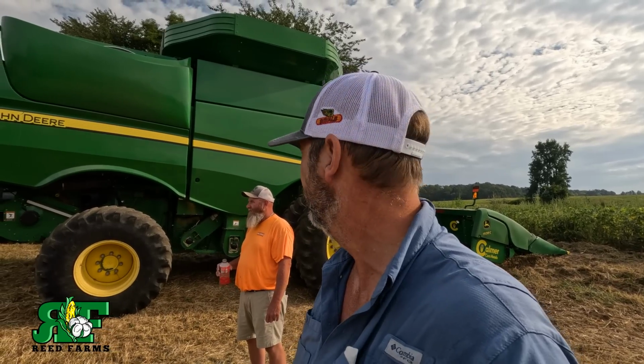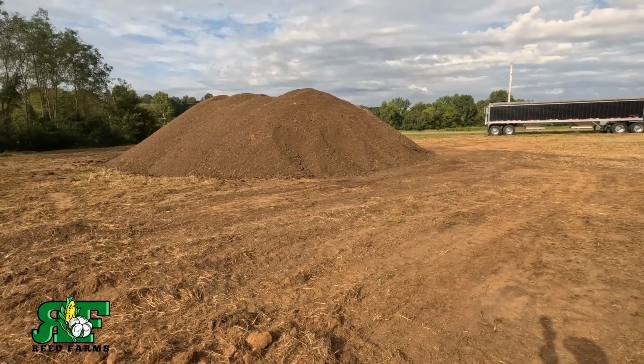But we've got to get started. We've got too many hurricanes threatening, and if one of these bad boys comes through here, I'm telling you, it'll blow her on the ground. But it smells like crap right here, and I'm tired of smelling it. So we're gonna move down the road here and get ready to shell some more corn.